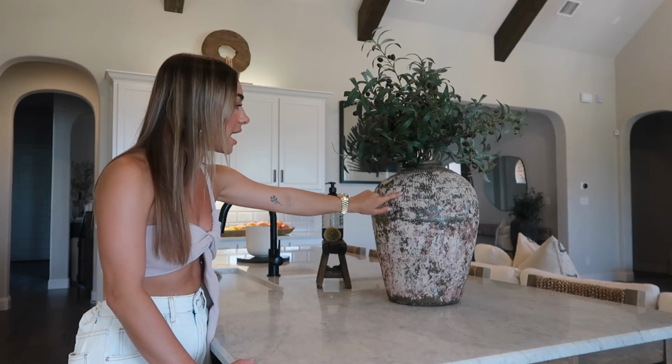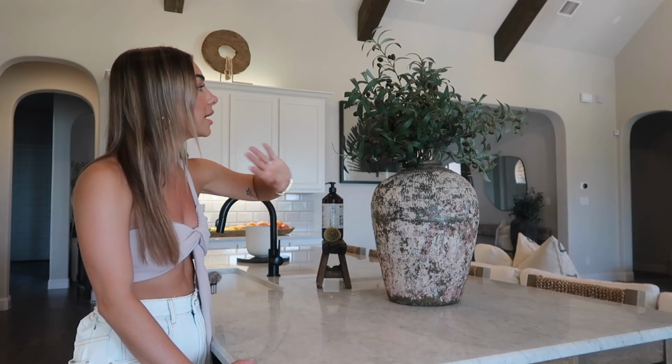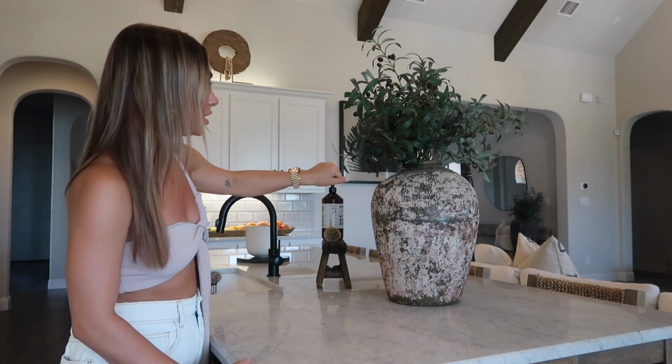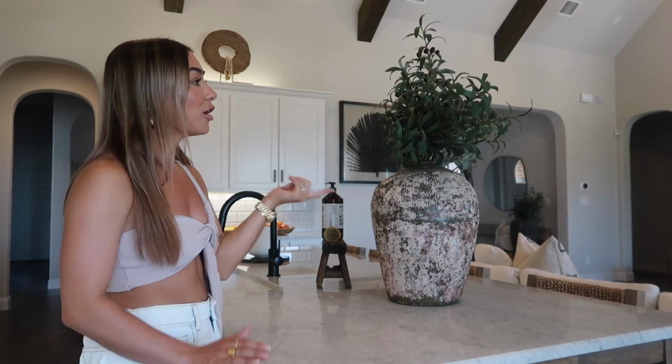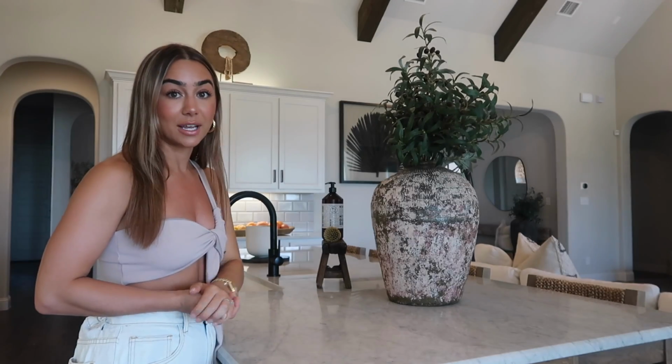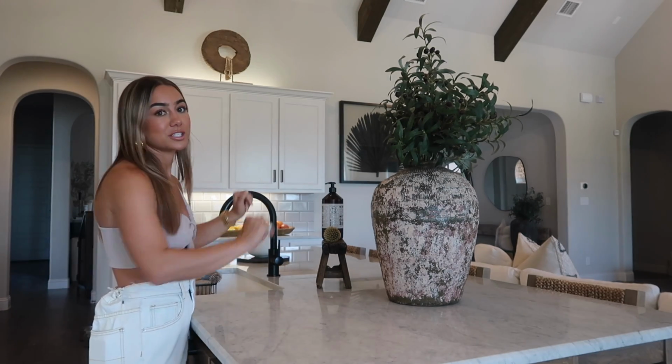So this we found at a vintage store, but you can also get it on Restoration Hardware and online. It will be linked below, with just some olive branches inside of it. Those are faux because I have a really hard time finding real olive branches. It's very challenging. So to get the volume, I just did that.